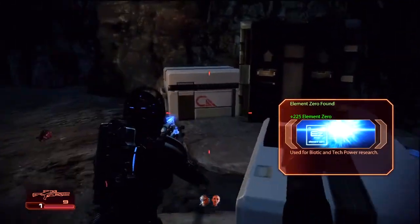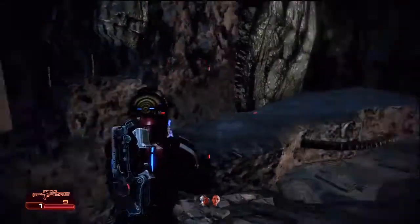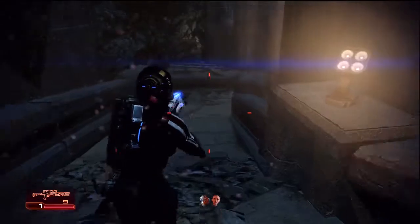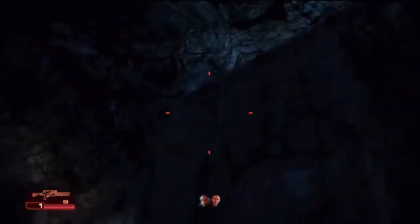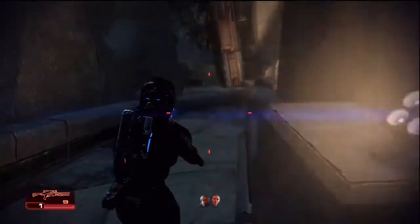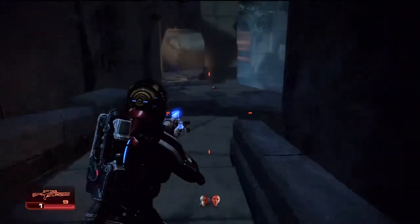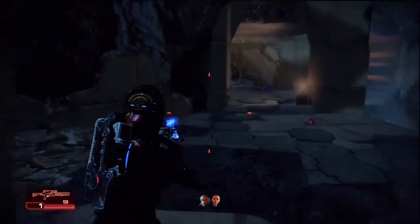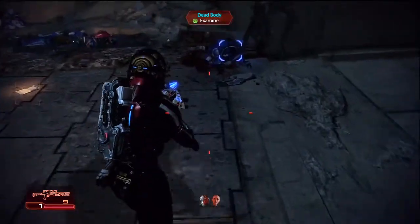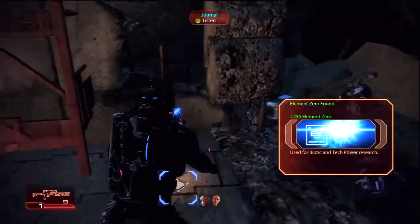Bit more element zero here, so there's probably about 1,000 element zero on here, which is no bad reward for a 2-episode quest, or 5-quest cycle. As we come closer down, this is a proper Prothean site, as you can see by the crumbling ruins and the creepy noise. And the ominous spiral staircase as well. Ooh, that's not particularly encouraging, is it? Dead body. Oh, it's got money on it. Wonderful. Some more element zero and a journal.